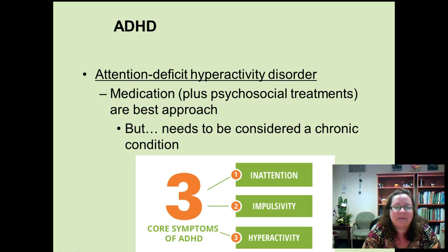ADHD, so we can spend a whole class on ADHD. But what we see here, I've got the three core symptoms there. So inattention, impulsivity, and hyperactivity. This is something that we can see in kids, especially as they start school, that many kids will start to show those symptoms at school age, more so than earlier in life.